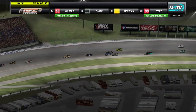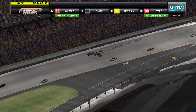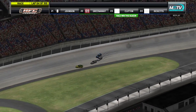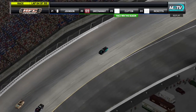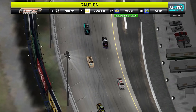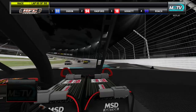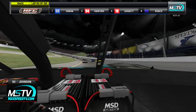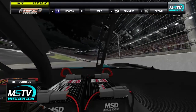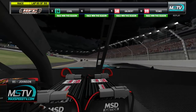Looks like the 38 Hilton Young making a little contact. Peyton Johnson really squeezing through there. Doug Johnson getting involved as well. What a run by Peyton Johnson to get through that mess. As we go on board with Peyton. Just how close was that? Oh my goodness.